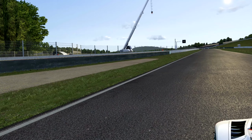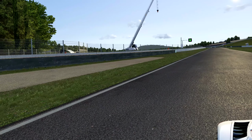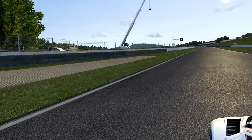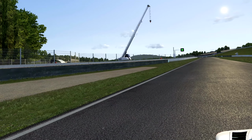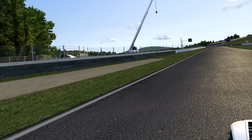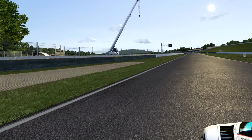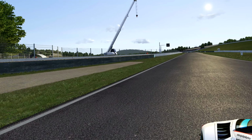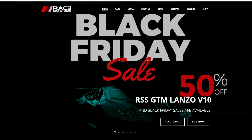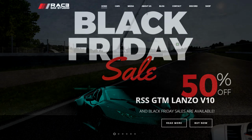And when I got up this morning, I got two pleasant surprises. One for me personally and possibly one for you. If you've ever wanted one of the paid mods from the best studio for Assetto Corsa, and that's Racim Studio, I found out this morning that they're having a 50% off Black Friday sale for the whole of this week. So I'll show you that here. Here's the information. If you visit their website and you wanted one of their cars, now is the best time to get it.